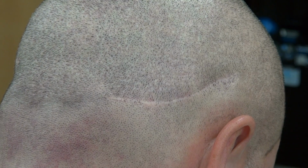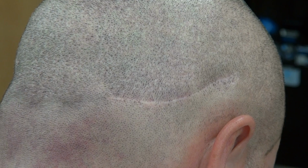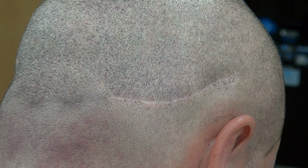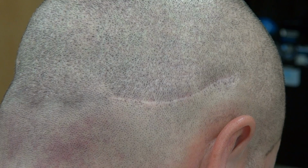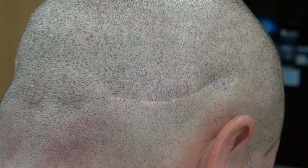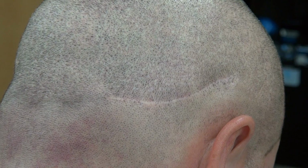So that's number two. Move a larger number of grafts, cheaper price, and the growth rate is only 5% better than the FUE. Again, both of them have a good growth rate, FUE or FUT. You can have a good result, it doesn't matter which method. My FUT is 5% better than my FUE, but my FUE is still better than most clinics that do FUE or FUT. So it really depends.